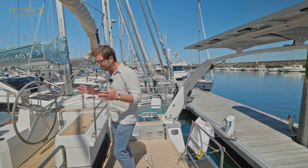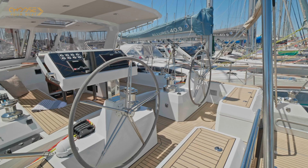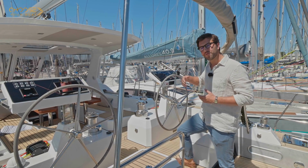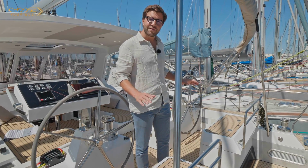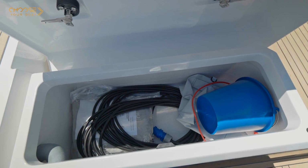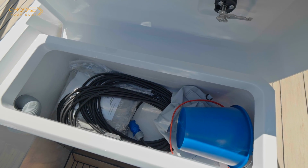Now let's take a look at the middle section of the cockpit, with the 2 helm stations on either side. The dual helm station design frees up a large passageway amidships so that movement around the cockpit is safe and easy. Under each helm seat there are also large lockers where you can store the shore power lead, a bucket, sheets, and a lot of other useful equipment.